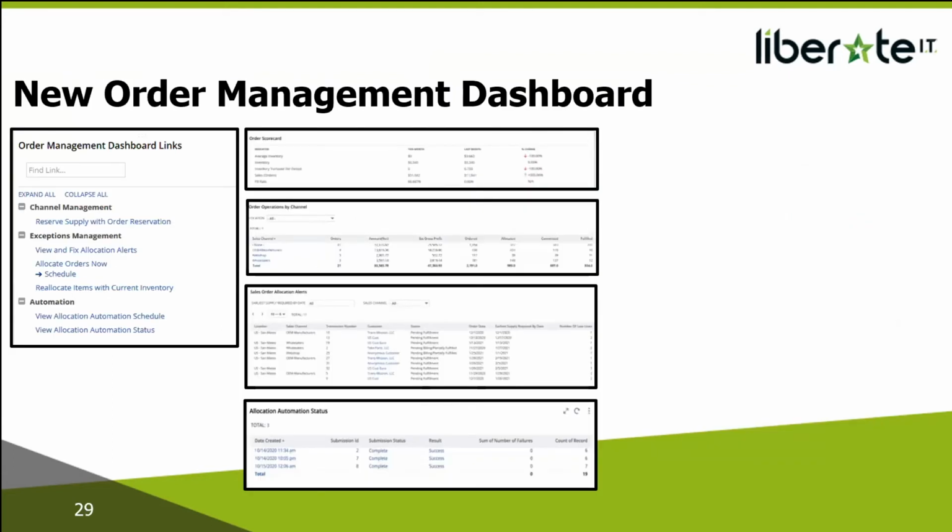The new order management navigation section will also include navigation to the order management dashboard that will automatically display the following portlets: The order management dashboard links displays links to channel management exceptions, exceptions management, and automation processes. These shortcuts can help you allocate and reallocate supply to demand.